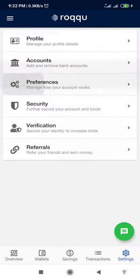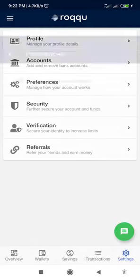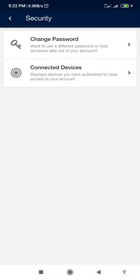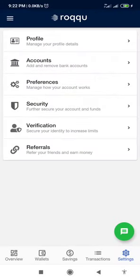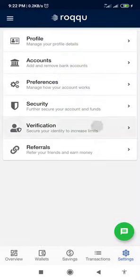Then we go back. Then to your preferences, if you want to receive weekly newsletters directly from Roku, you click here. You secure your accounts here. Your verification is very, very necessary. Upon registering, the first thing you should put in mind is the verification. You have to verify. This is very, very important. I've done mine already.